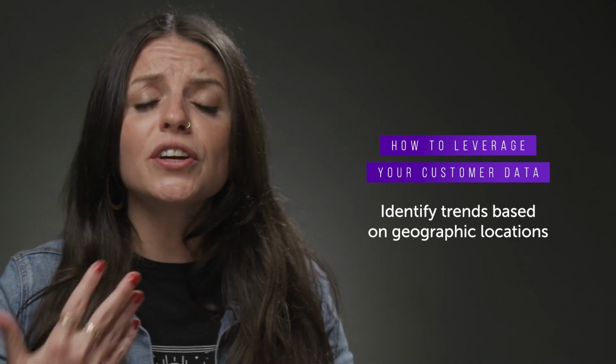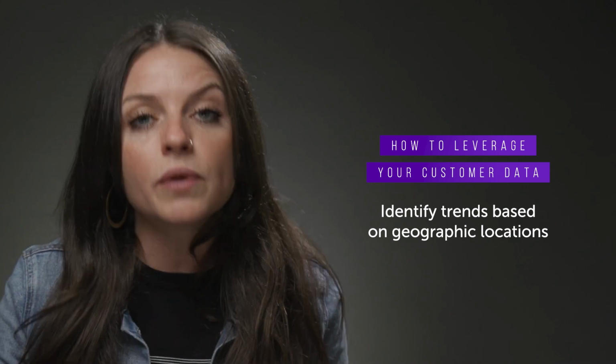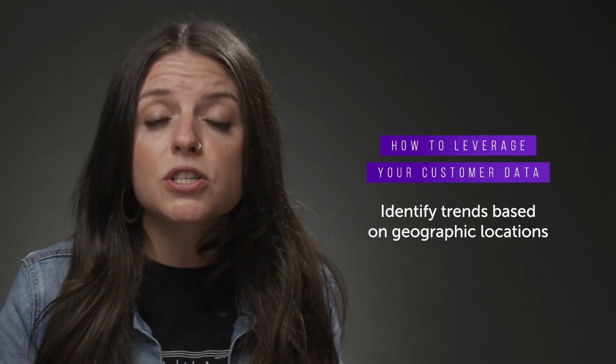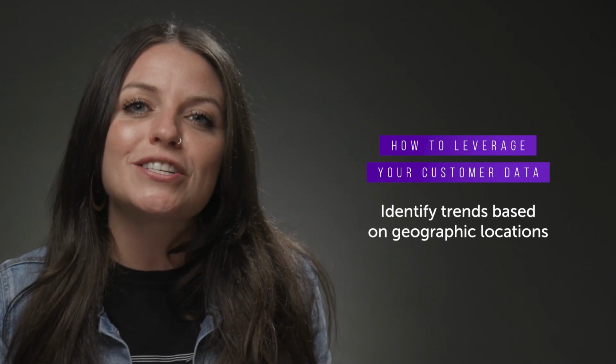Up next is identifying trends based on geographic locations. As you're looking through your sales data, be sure to note any trends that might be related to a specific place or a region. This can be really helpful if you are planning an event or maybe a book tour or anything like that. It will help you pinpoint where you should set up those locations to stack the deck in your favor.